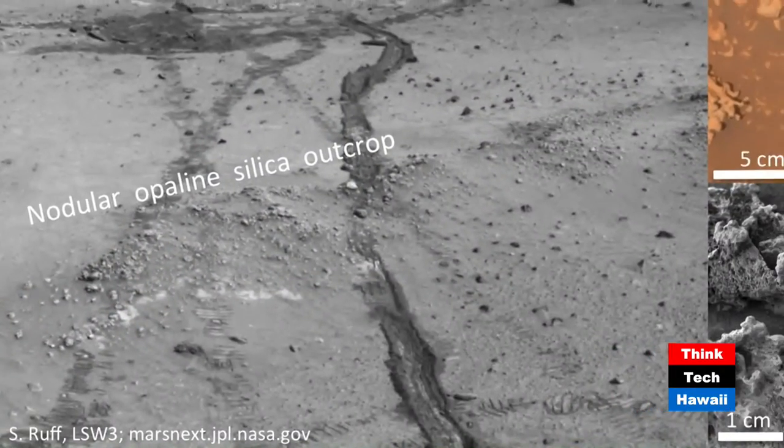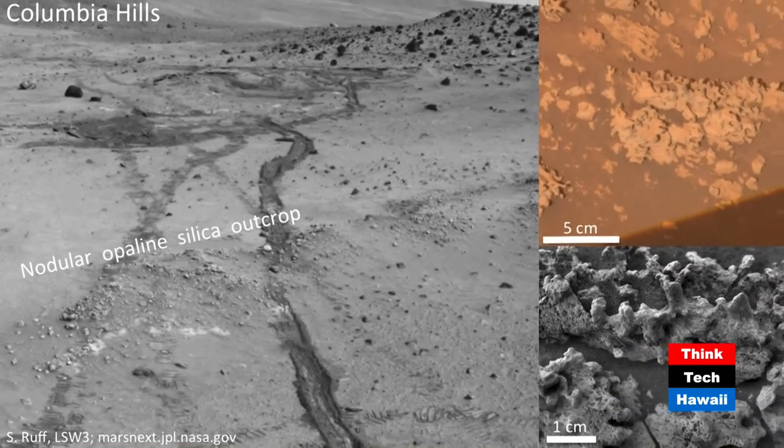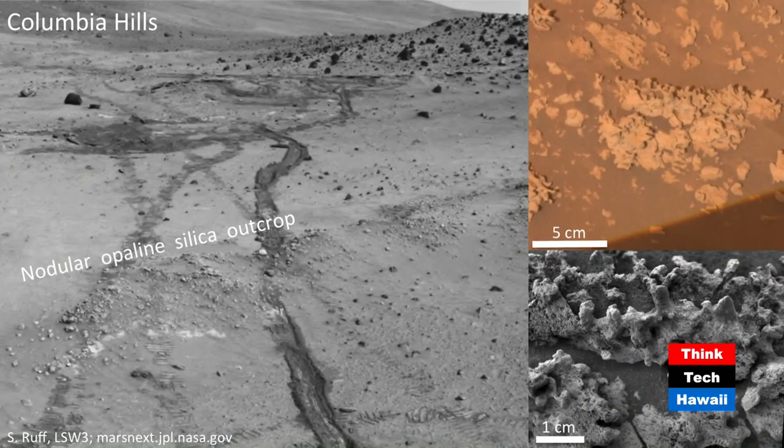I noticed it was not green. No, it's not. I didn't have the compositional information on that one. Okay, let's go to the third. The third one is Columbia Hills, which we've been to before. This is where it got tire tracks. Yes, that's exactly right. These are wheel tracks of the Spirit rover that landed in Columbia Hills.